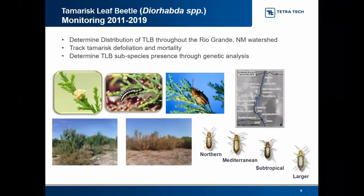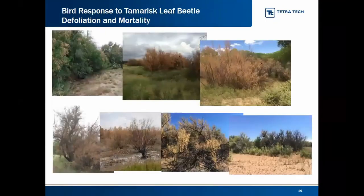Again, just as far as biocontrol, how are birds responding to biocontrol? How are birds responding to the different degrees of defoliation? And how are they responding beyond defoliation, to the branch die-off? So we wanted to look at those two aspects as far as biocontrol. And we're looking at all birds. So I was psyched about this project because we're finally getting beyond the willow flycatcher.